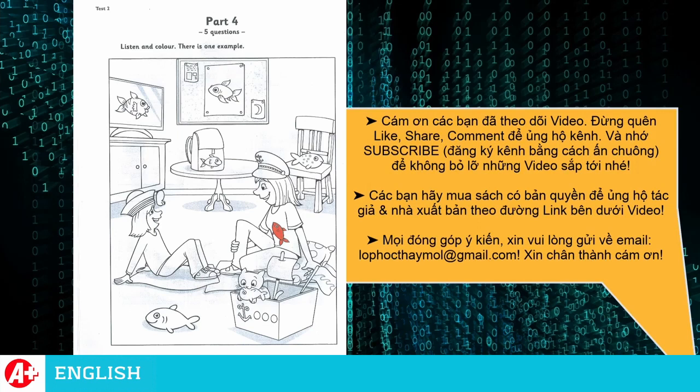Five. And now the fish on the poster. The fish on the poster on the wall? Let's make it green. Great! I like that colour. Me too. Well done. This is a great picture now. Thanks.